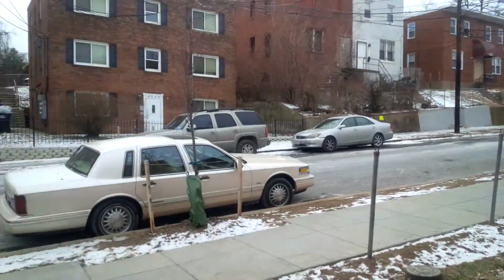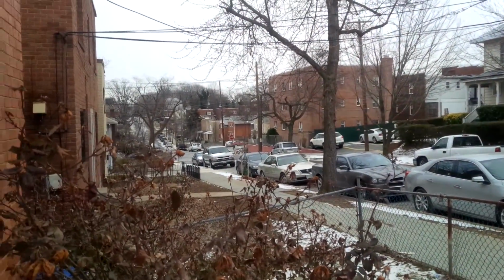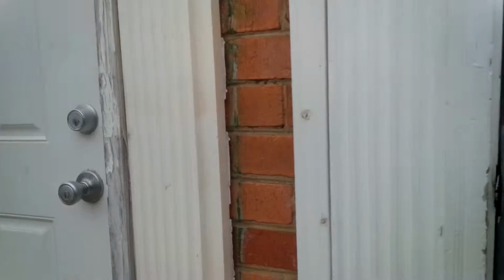But it looks like a pretty quiet neighborhood. It is also very cold out here right now, but parking doesn't look like it should be an issue. It seems like there's a lot of street parking as well. So with that being said, let's head on inside.